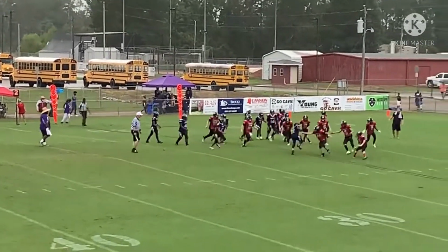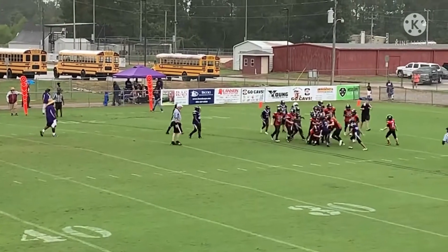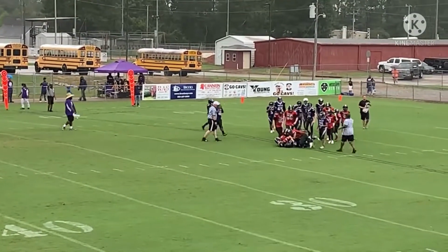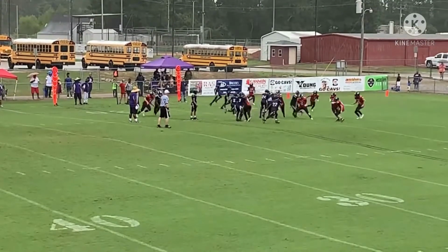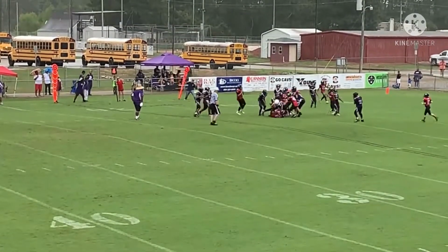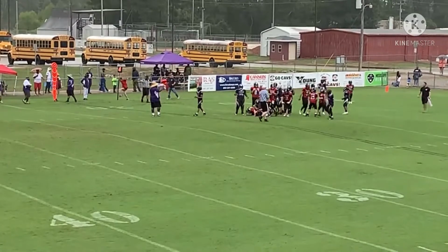Ball is coming to the near side. He's in the 20. He'll be met by a lot of defenders right at the number 10. And hit behind the line. He can stop and short pass.